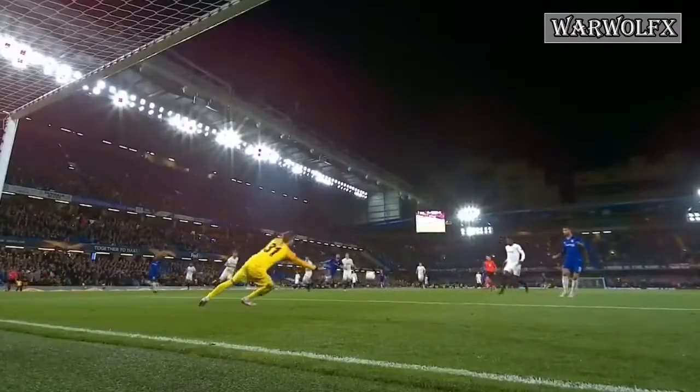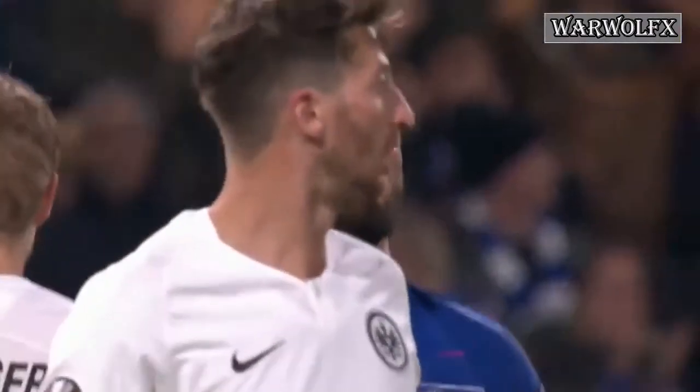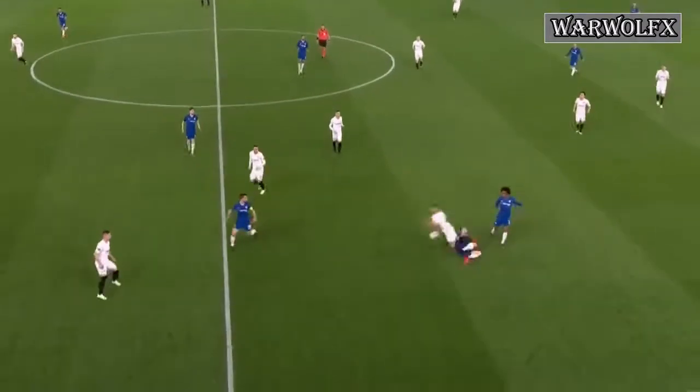Brilliant play from that man, Hazard. But I don't know what Giroud's trying to do. Is he trying to toe poke this, or is he trying to hit it with the outside of his foot? Look, he hits it with the outside of his left foot. Really, he's got to go through with the laces. Certainly have work to do here.